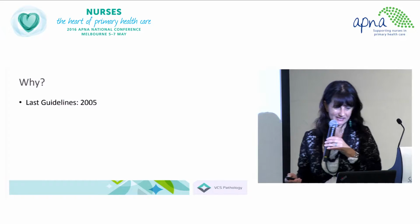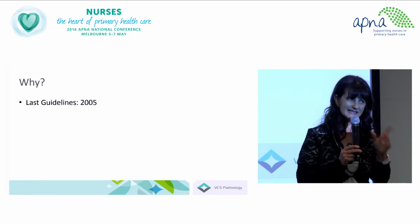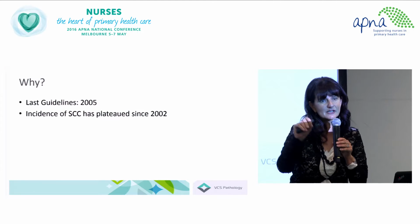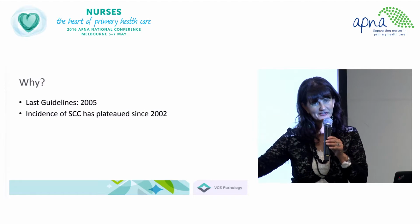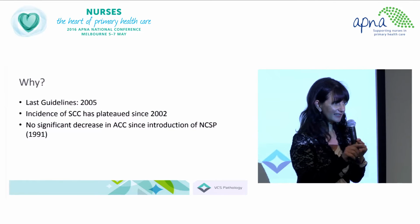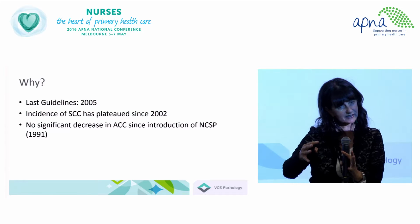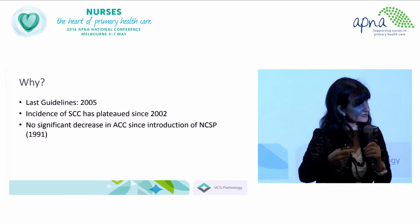Okay. Why is it time? Well, the last guidelines were actually 2005. So it is about time that we updated these guidelines. We've had a terrific 50-60% decline in squamous cell cancer. It's actually got a bit flat recently. We're not getting down any further. Okay? It's just plateaued a bit. We haven't had any change in adenocarcinoma. Adenocarcinoma has remained flat. As we've decreased squamous cell cancer, the proportion of adenocarcinoma has increased.